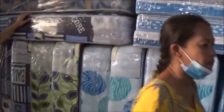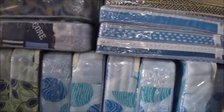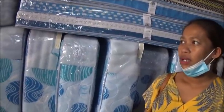Ilagan ini dam? 6,500. Ani na lang. Well, the difference. Is it a difference in size? Is it only if it's queen only? Queen size, naman. This is the queen size.